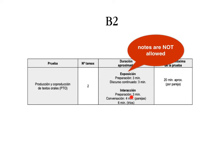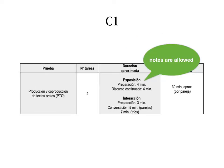You will have 3 minutes to prepare it individually, and then you have to interact for 4 minutes if it's 2 candidates, or sometimes it has to be 3 people, so it will be 6 minutes, but typically it will be in pairs, 4 minutes. The structure of the exam is very similar in the case of C1, but the times are slightly different because you have to speak for longer.